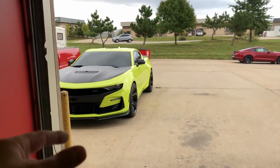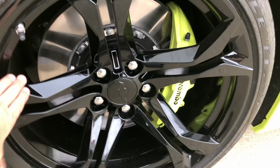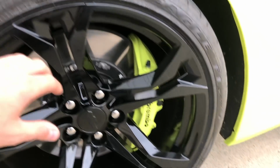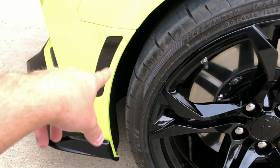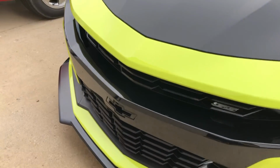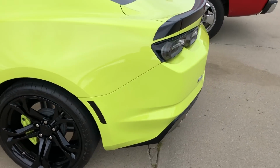We did get the 1LE back from Tanner's Customs and Collisions today. Check this out. He did the wheels in a gloss black because the gray with all the black accents just had to go. He also did the calipers to match the color of the car in that Shock color. Turned out really good. Made a huge difference on the car. Went ahead and did the side markers and front bow tie to kind of blend that in. We also lowered the car on BMR lowering springs, so it turned out really good.